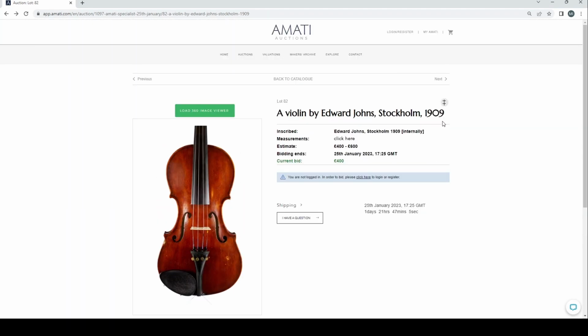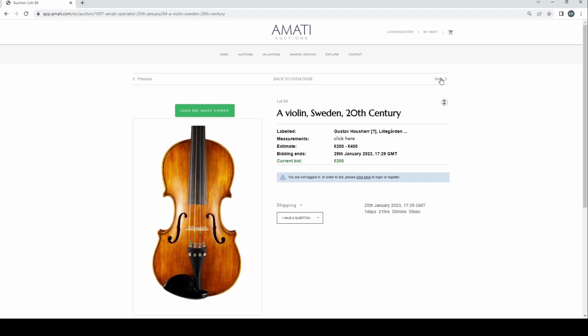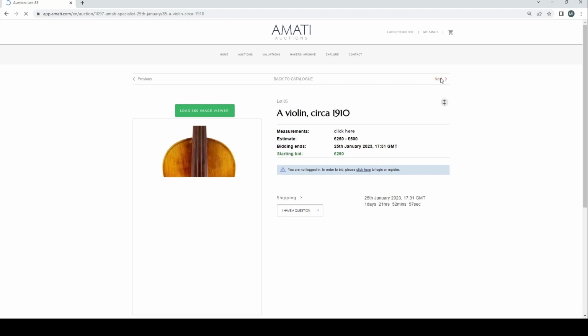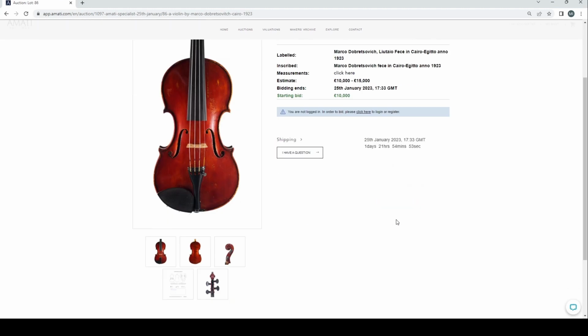This particular one, a bit kind of amateurish. Violin circa 1900. I didn't really look at that one either. This one also quite an amateurish violin. Same, this is low level violin. This is a curious one.